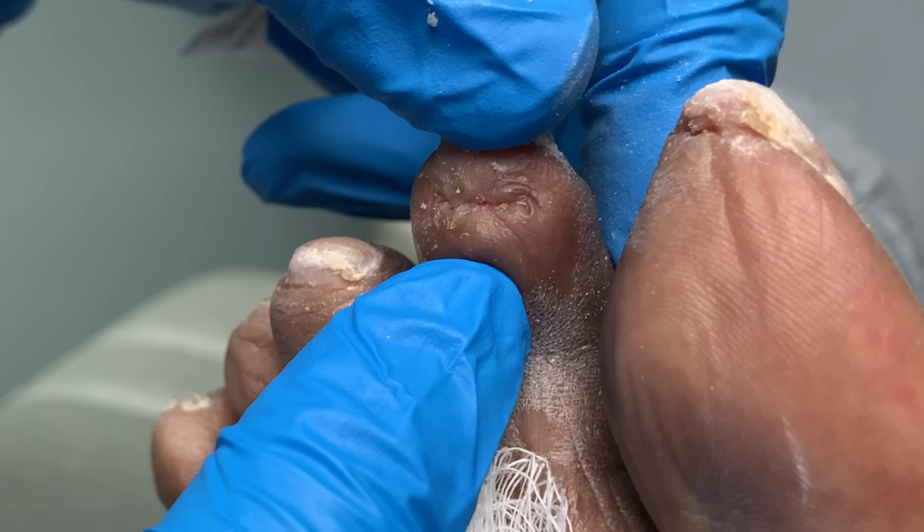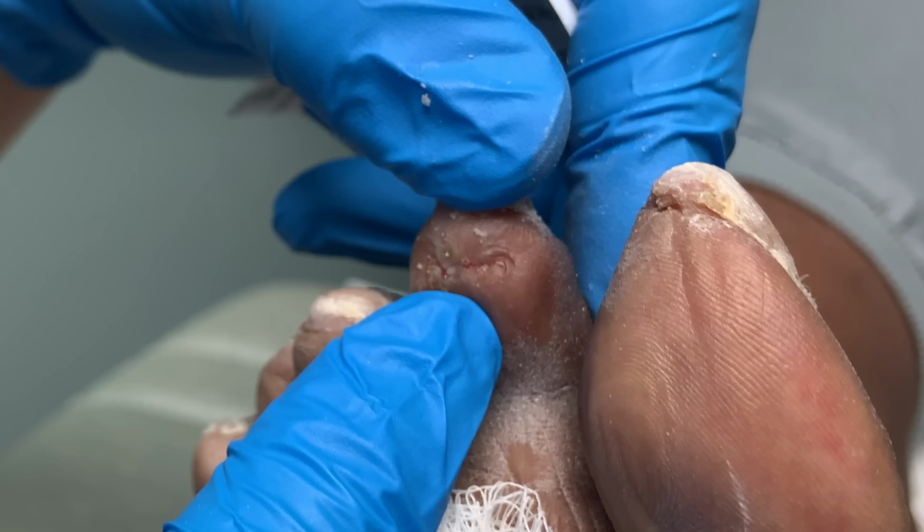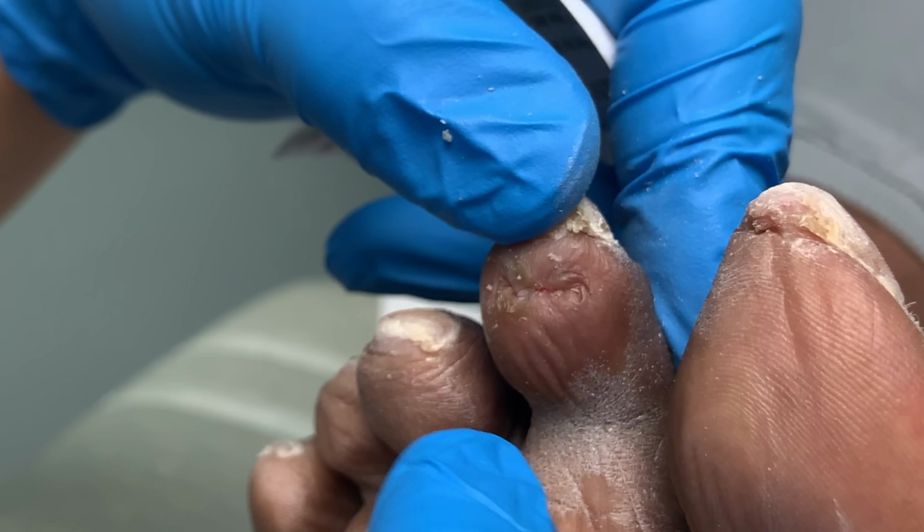To go and see your podiatrist every so often, because the nail was literally digging in and caused a sore, and we saw a little bit of pus.